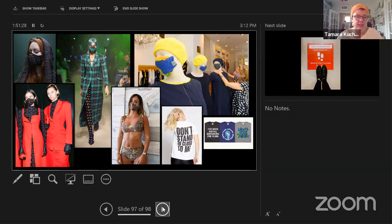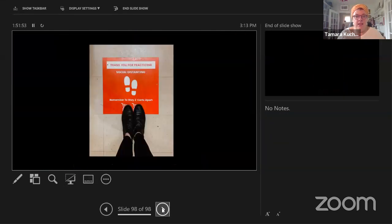The trikini in the center there. What's interesting is these garments in the red, and I'm sorry, I can't remember the designer's name right now, but not only is it masked, but also you look at the gloves, they look like they could be easily washed as well. So they've also incorporated a glove protection as a fashion statement. And there we have it. Thank you for practicing your social distancing.